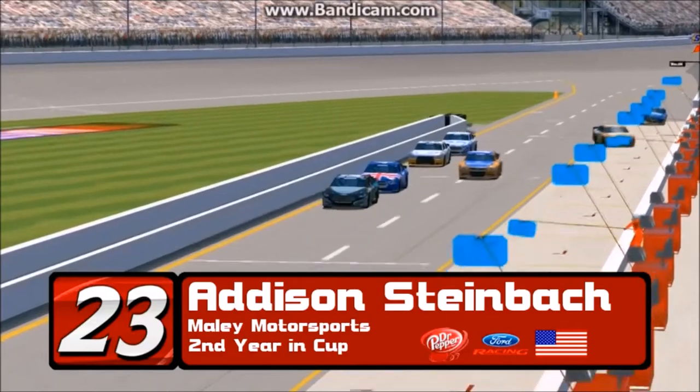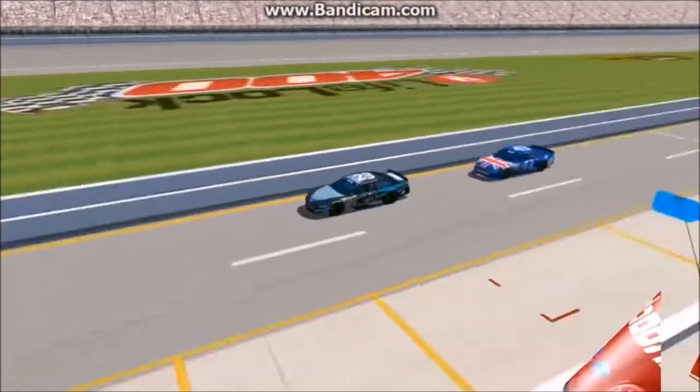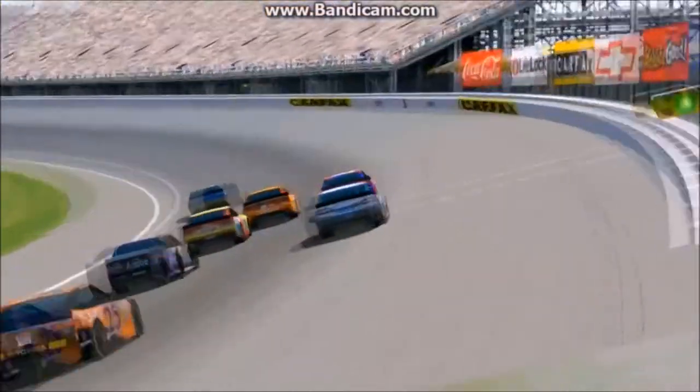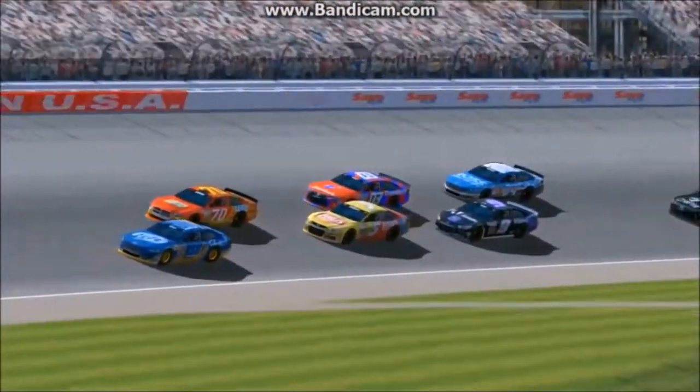Anyways, here is your group that came down. Addison Steinbach will lead them, as well as Jada Rowe, despite having a damaged car, still running alright. As the cars come out of the group, you see the 03. She was actually one of the people that pit, so very good work on the 03 car to get out.